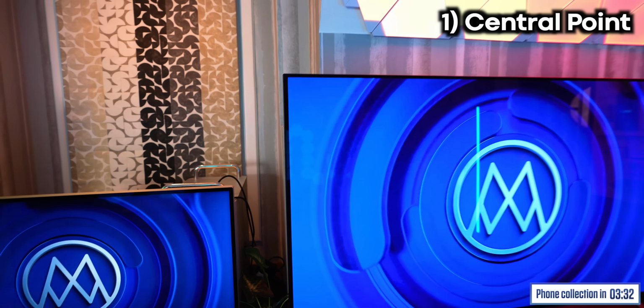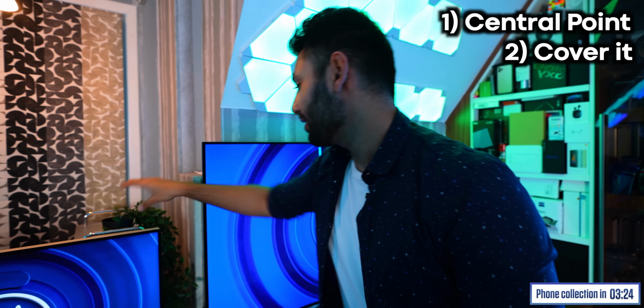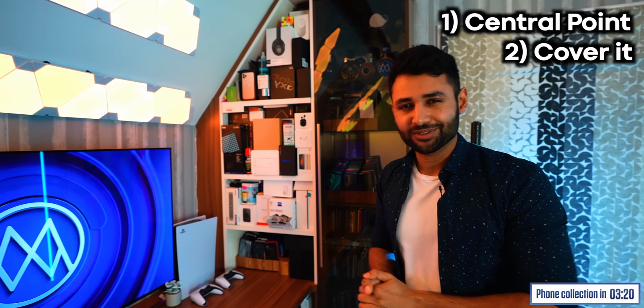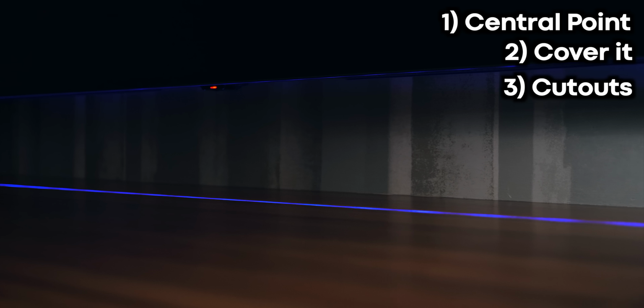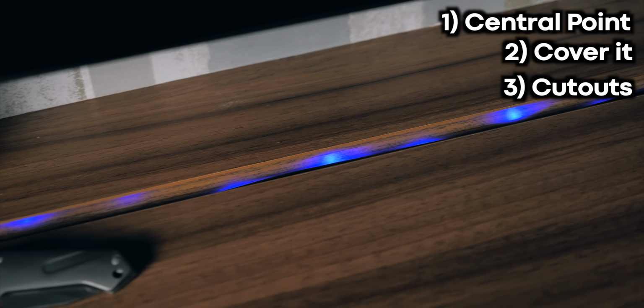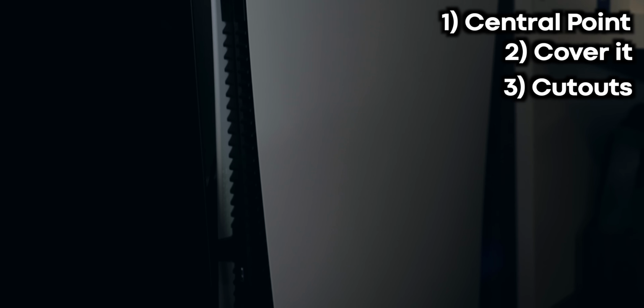So almost every cable from the TVs to the screen to the Mac Pro all end up in this same spot. And the second tip is to then cover that spot with something that's ideally organic, something that wouldn't look out of place even if you weren't trying to hide cables. And number 3 is to use cutouts. So my desk here has a little ridge where I've planted an LED strip, but the ridge also doubles as a completely hidden way to route cables, like from this PS5.